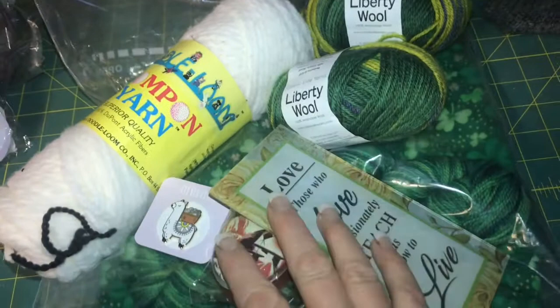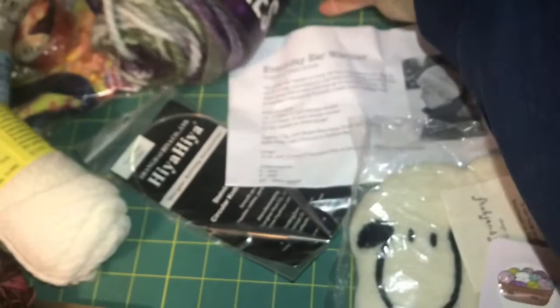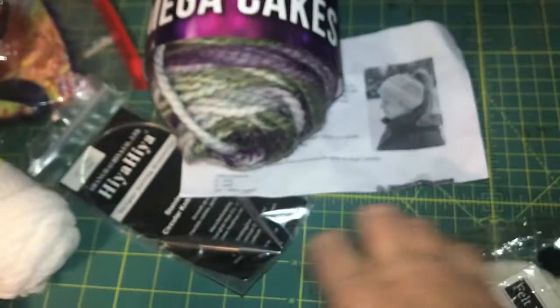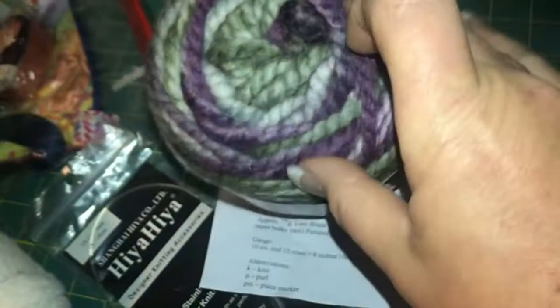Okay, a second prize for the Farmer's Almanac make-along, since there are so many people who participated, and since it was such a big make-along, I decided to do 2 prizes. In this prize pack, you get a hat kit, or an ear warmer kit. It looks like a ponytail beanie. The yarn to make it with. The needles to make it on.